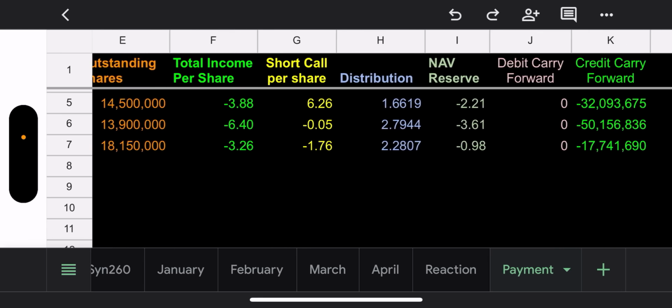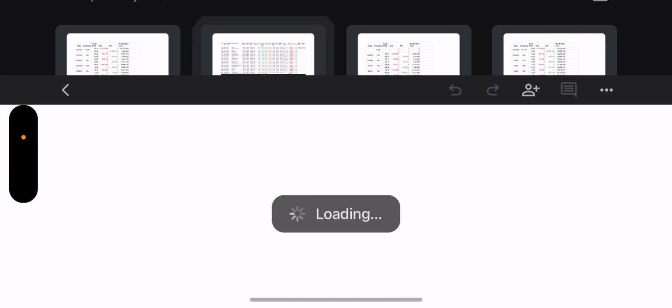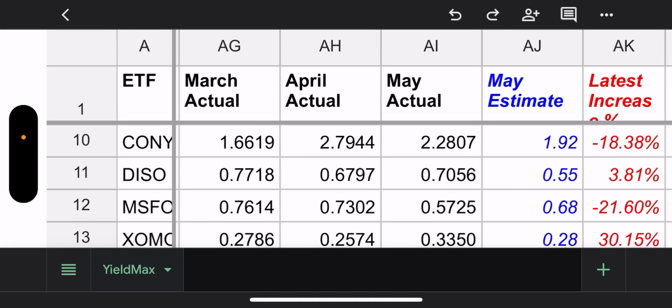This is why Coney is one of the best funds. So yes, they can afford to pay that. It's not often you can even say that with some of these funds, but Coney, they're making bank, man. Diso, I guess 55 cents. They proved me wrong, 70 cents. So again, that's kind of in line with what they've been paying. That's a 3% increase from the prior month.